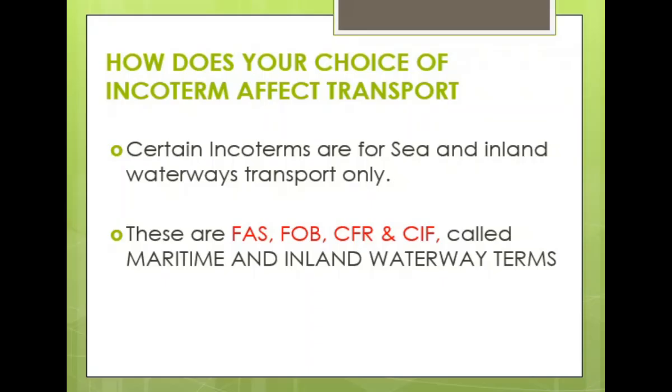And in this video, we are going to answer the question, how does the choice of your INCOTERM affect transportation? How does your choice of INCOTERM affect the transport?